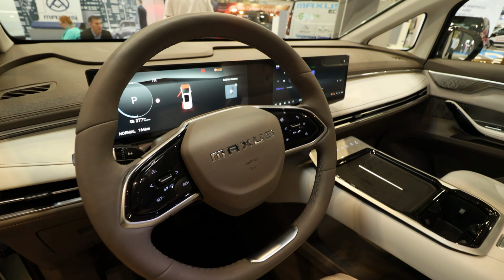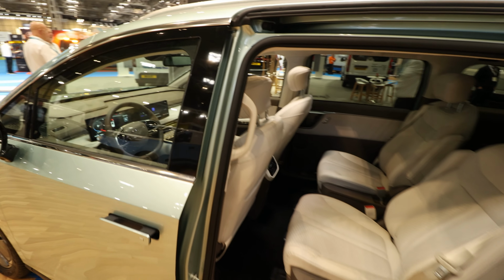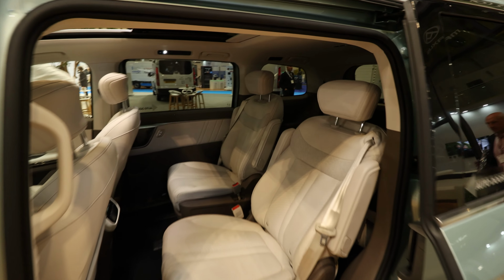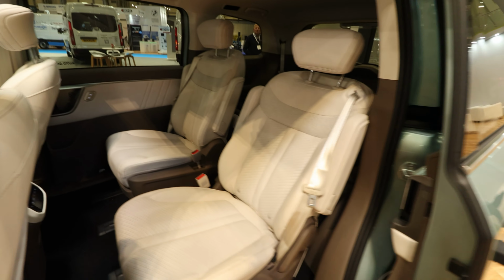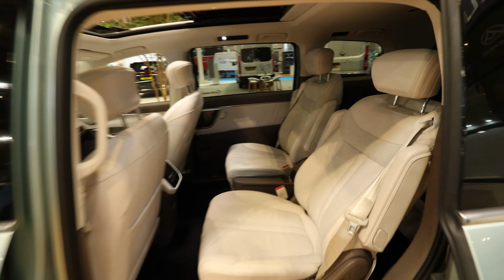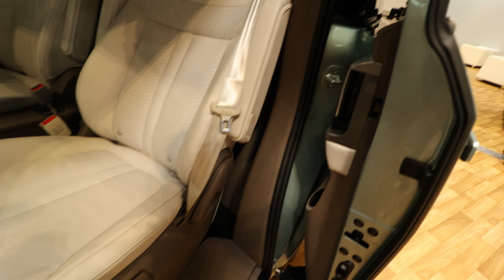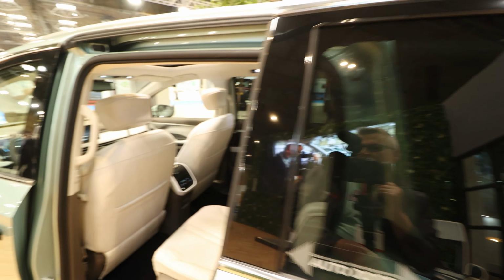While shorter than its bigger sibling, it doesn't impact on space, making it a great choice for larger family adventures or group excursions. And it comes with a 2-2-3 seat configuration. It's powered by an electric motor that generates 180 kilowatts, 350 newton meters of torque. And there are two battery sizes to choose from, a 77 kilowatt hour and a 90 kilowatt hour.